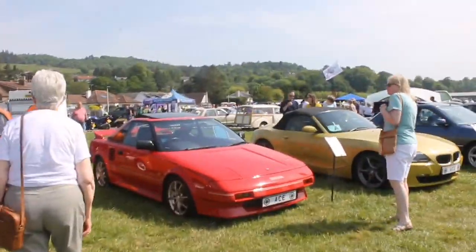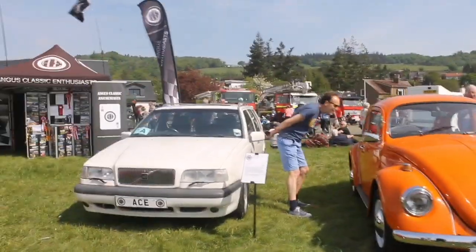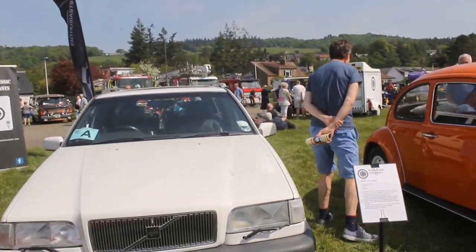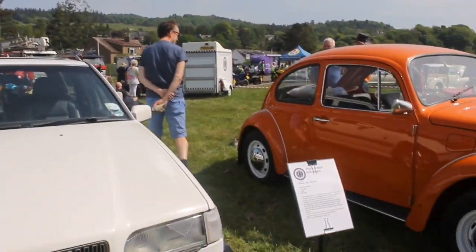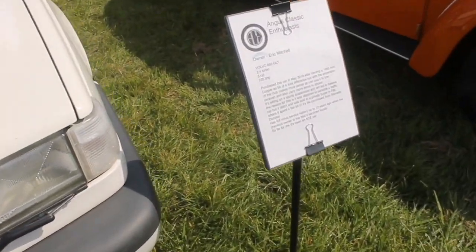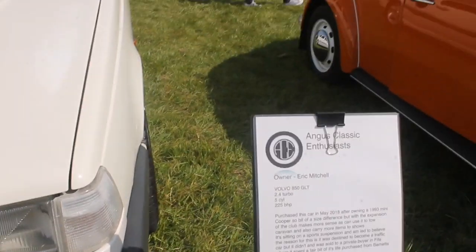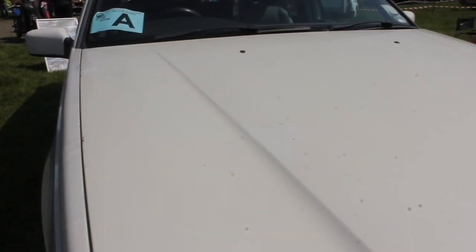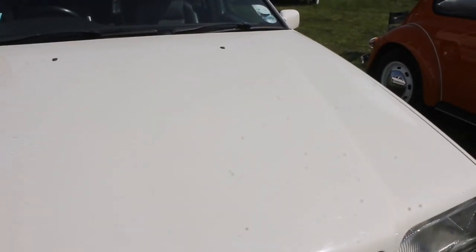Old Toyota MR2 and a Volvo 850R. Well, specifically it's not an R, it's an 850 GLT, 2.5 litre 5-cylinder single turbo. And the standard says what, 225 brake horsepower.